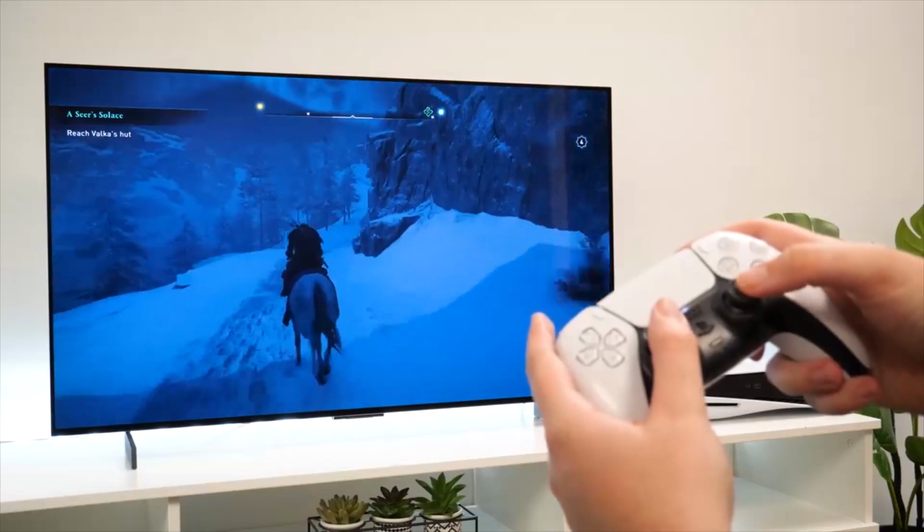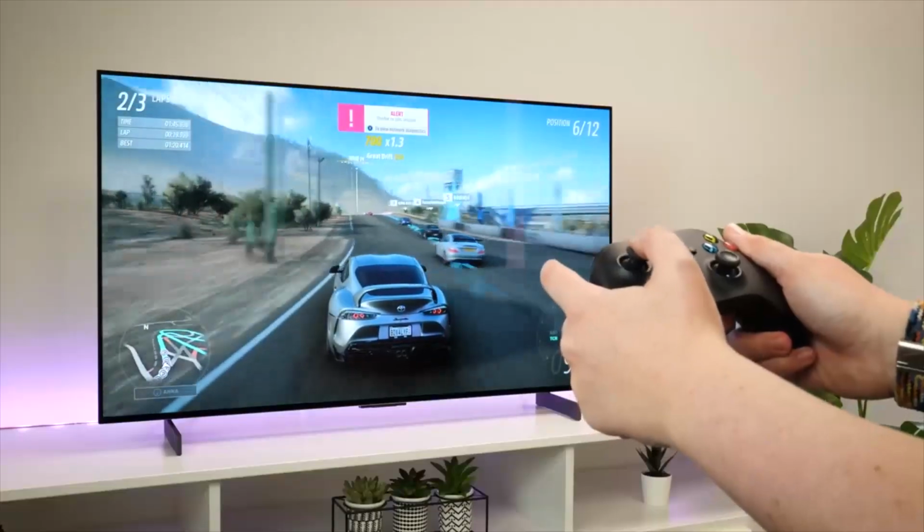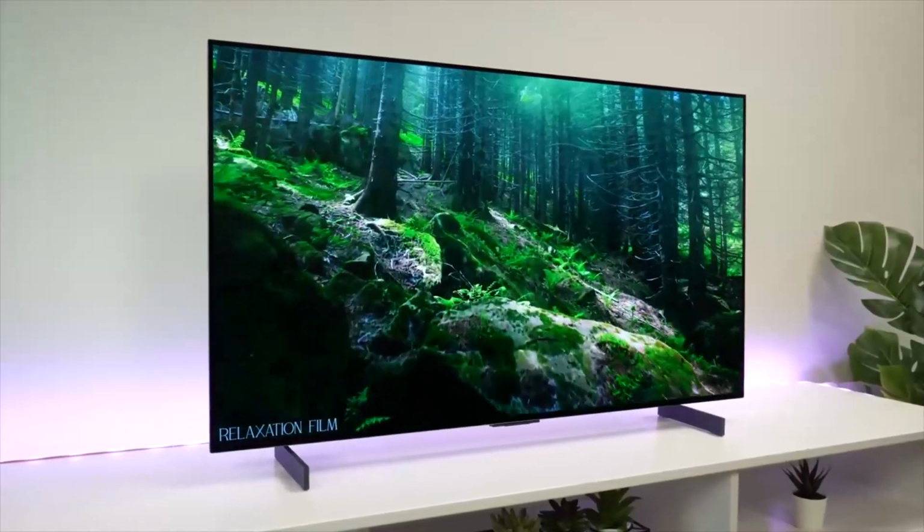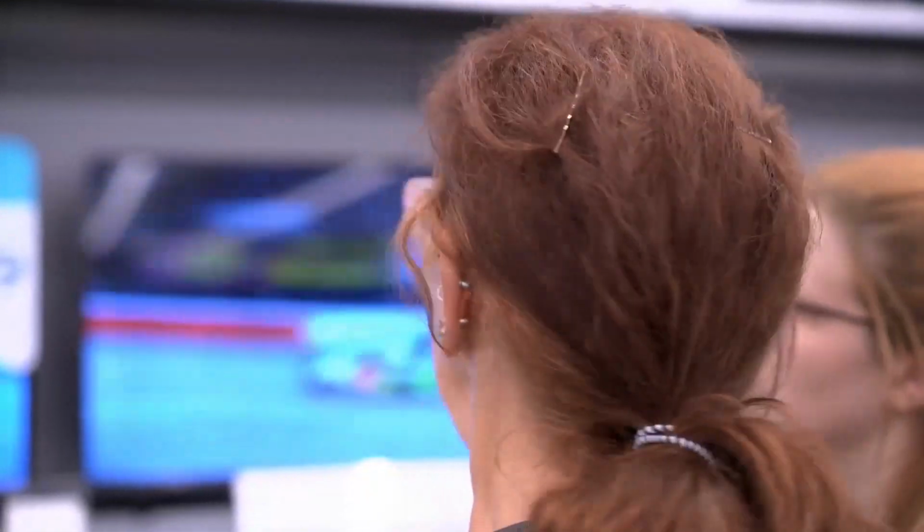models, and don't even get me started with the microlens array. There's a lot about the LG C3 specs that will make it worth the purchase. So if you're looking to buy a good television set, watch this video to make an informed decision. I think you'll find all the information you need inside.